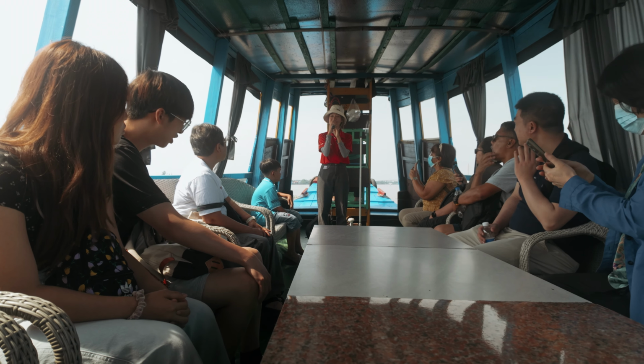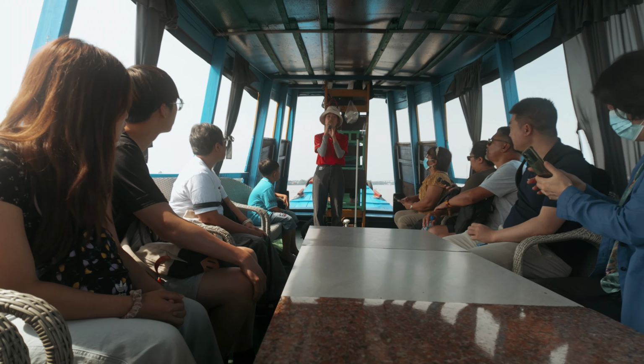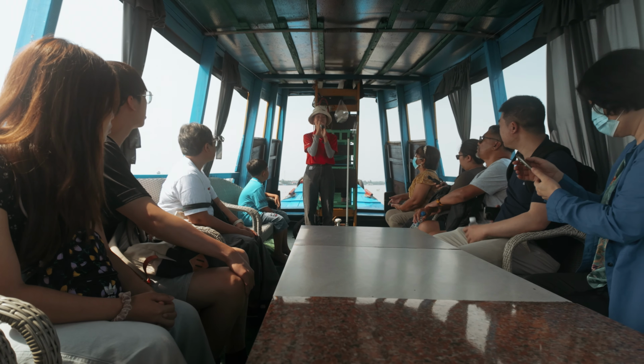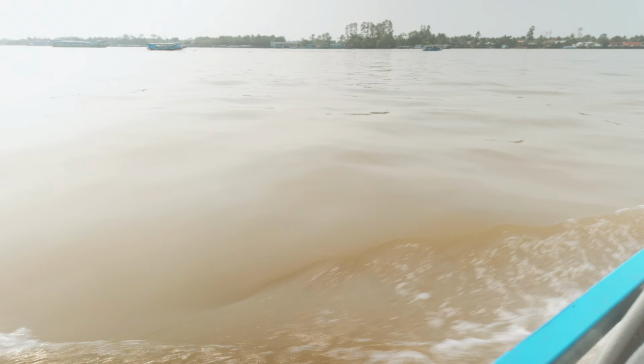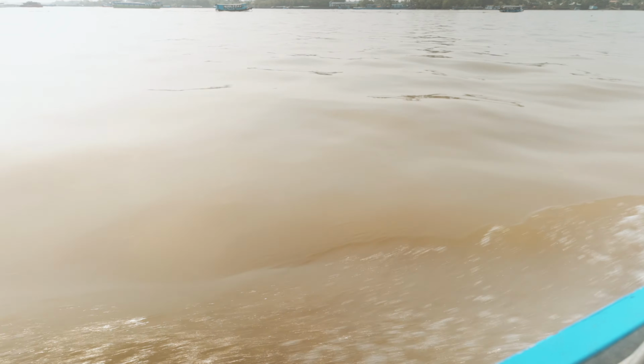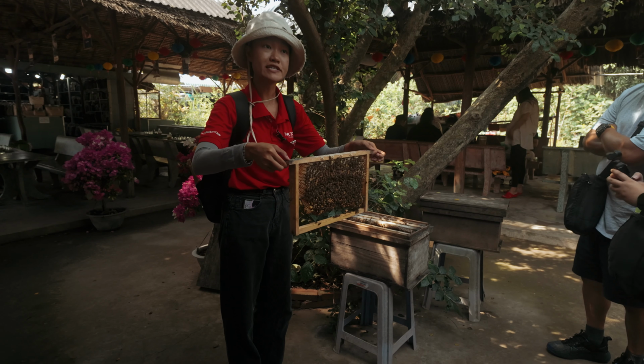And now we are staying at Upper River. So the Vietnamese people, we call this river here with the name the river. We don't have the blue color in this area. We just have the brown color. Look like this.